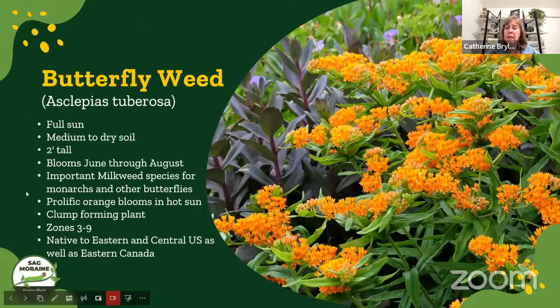Okay, the next milkweed, and this one, like I said, my monarch caterpillars seem to love my swamp milkweed, but this is such a pretty plant, and this is a beautiful landscape plant, and I don't care whether you're putting it in your backyard, your side yard, or the middle of your front yard. This is a plant that is just a showstopper and it's suitable for any landscape, no matter how formal your landscape is. It does like full sun and it likes medium to dry soil. It really does prefer dry soil. So don't overwater this.